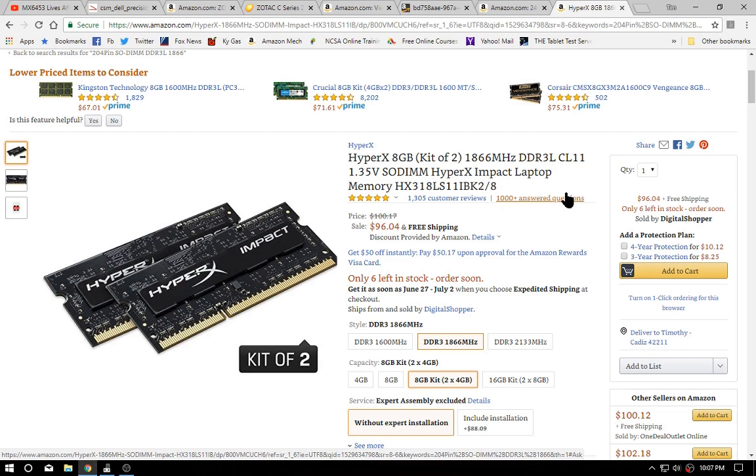This is going to cost you $10 for a Windows 10 Pro license. And just get 10 Pro and be done with it. So you don't have to hem and haw. You get a kit of these, 2 of these, for about $96. For 90, I believe it is. Let's check. I think it's 90.